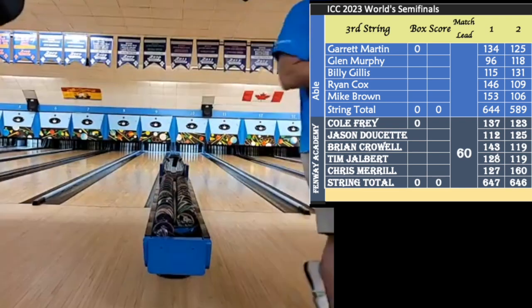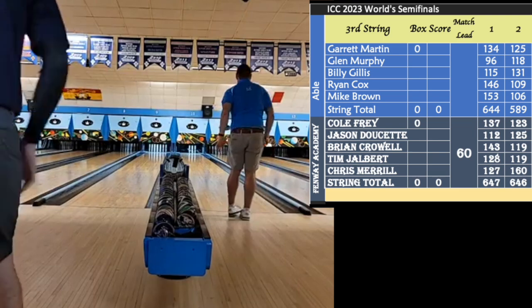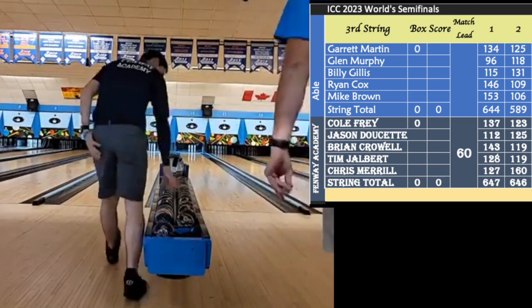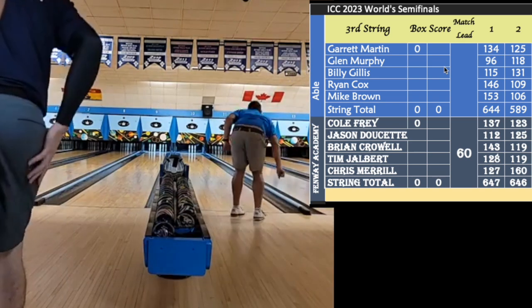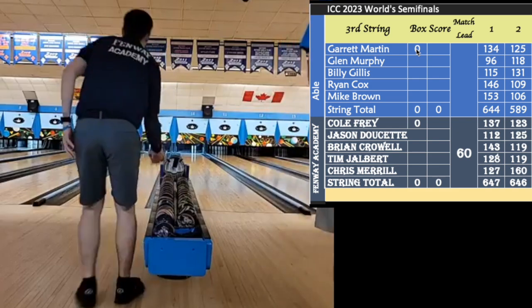Okay, Garret Frey, and Garret Workman right back, sliding. Get underway with the 3rd string in a moment. How about that 50-point big swing between 6th and 10th for Fenway Academy? And the 160 for Chris Merrill. Frey also a big swing with Phil's. Strike field into 10th. 3-pinner is 2 for Martin. Come up big, 130. Get it. Frey.